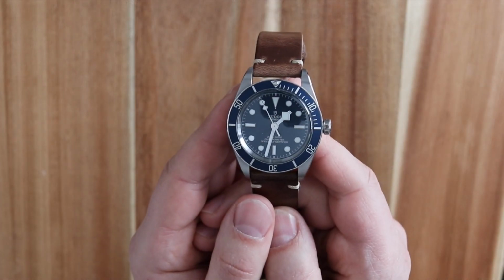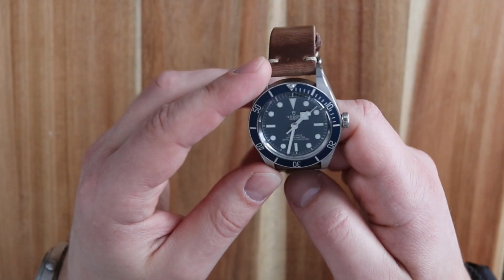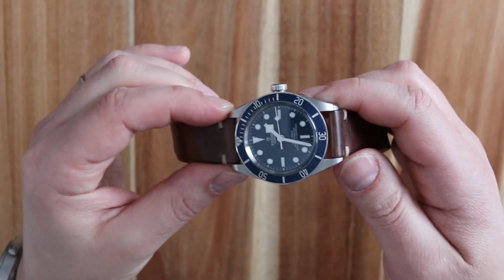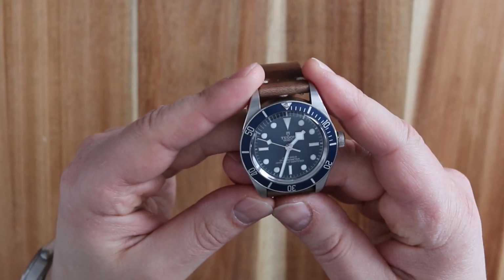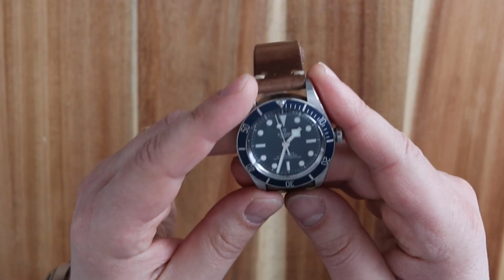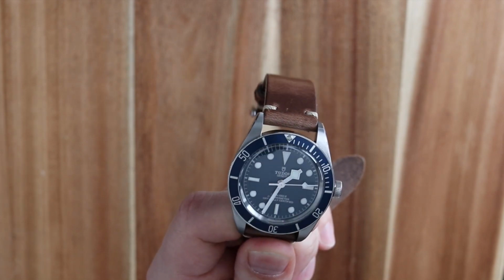Here is my Tudor Black Bay 58 blue dial. I bought it last year, so I have had this watch for a little more than a year already. And I still love it. I wear it a lot. This is an incredible watch. The 39mm case size is perfect for my wrist. The design, the quality, the accuracy, everything is great about this watch. And I think this is the watch that will continue to stay with me in my collection.